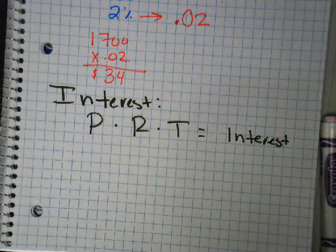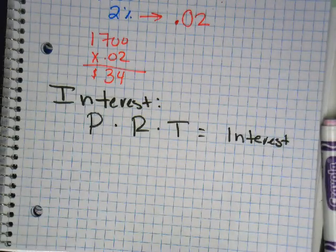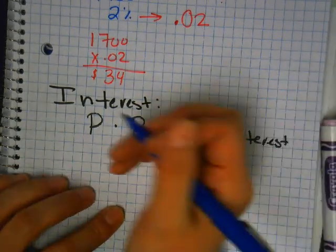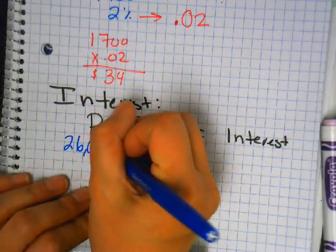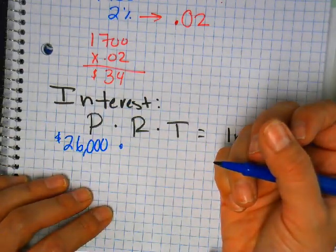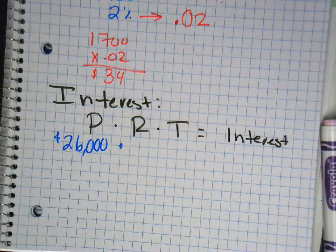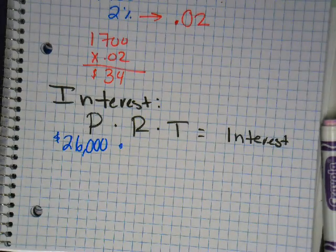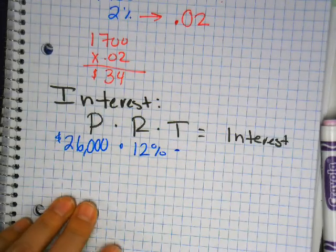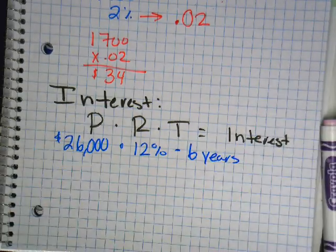Okay, how much money did I borrow from the bank? 700,000. Well, yeah, 700,000 for a house. That's true. Okay, we'll go 26,000. Let's say I borrow 26,000 to buy a used car. You can't afford a new car for that. Okay, what's my rate? What percent rate? 12. Okay, 12. How many years do I take to pay it? 6. I like it. Years. Okay.